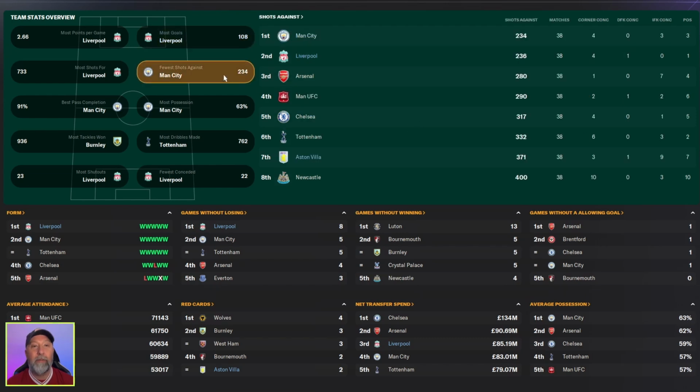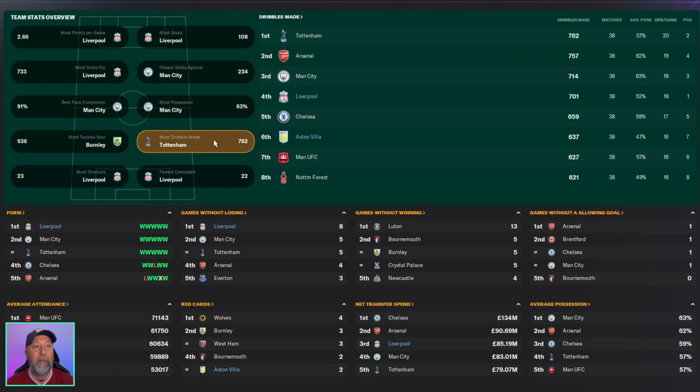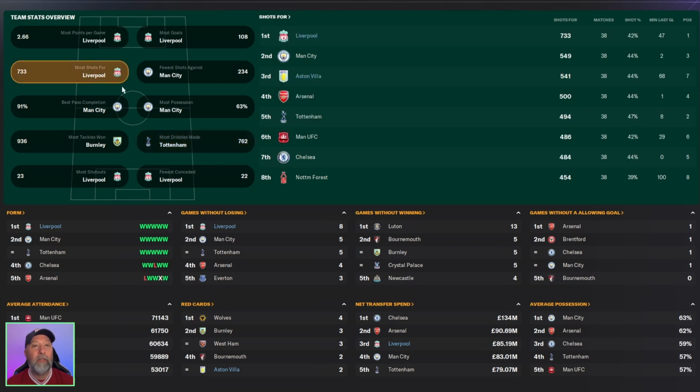Fewer shots against, Liverpool in 2nd with 236, Aston Villa in 7th with 371. Most possession, Liverpool with only 52%, a little bit lower than average. Most dribbles made, Liverpool in 4th, Aston Villa all the way down in 6th. And then most shots for, Liverpool in 1st with 733, Aston Villa in 3rd with 541.